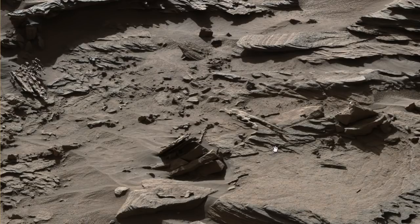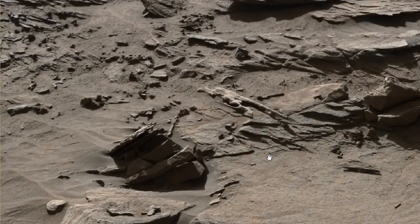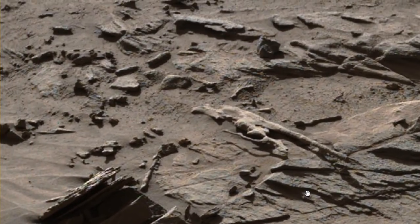Now, the reason I'm sighing is because my last video, my first video, was possible snake bones found on Mars, because I found something in a photo, an anomaly that kind of looked like a snake head and vertebrae. And I don't want to be the snake reptile on Mars guy, but when you see something like this, it's kind of hard not to.